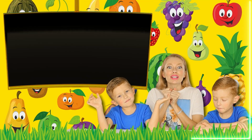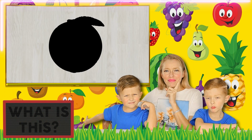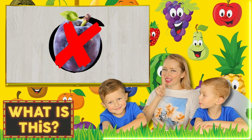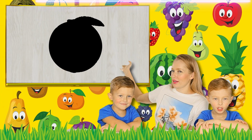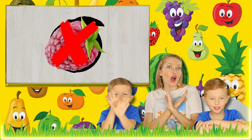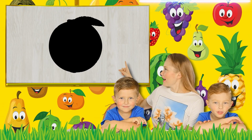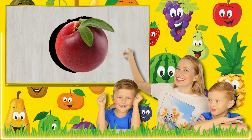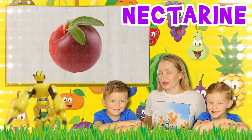Oh, let's try to guess our next fruit. And what is this? What is this? Is that a plum? No, it's not a plum. Is that a raspberry? No! That's not a raspberry. So what is that? Apple, grape! That's the nectarine! Nectarine!